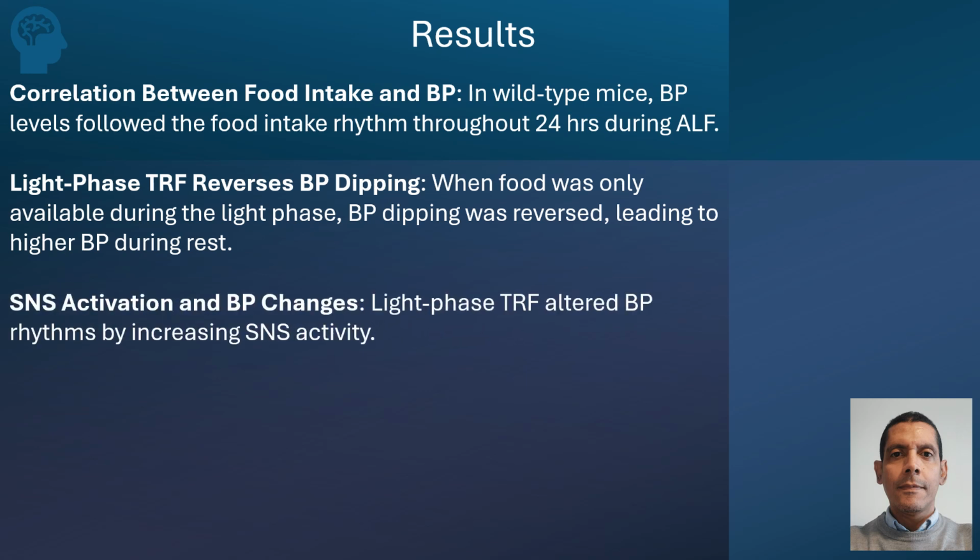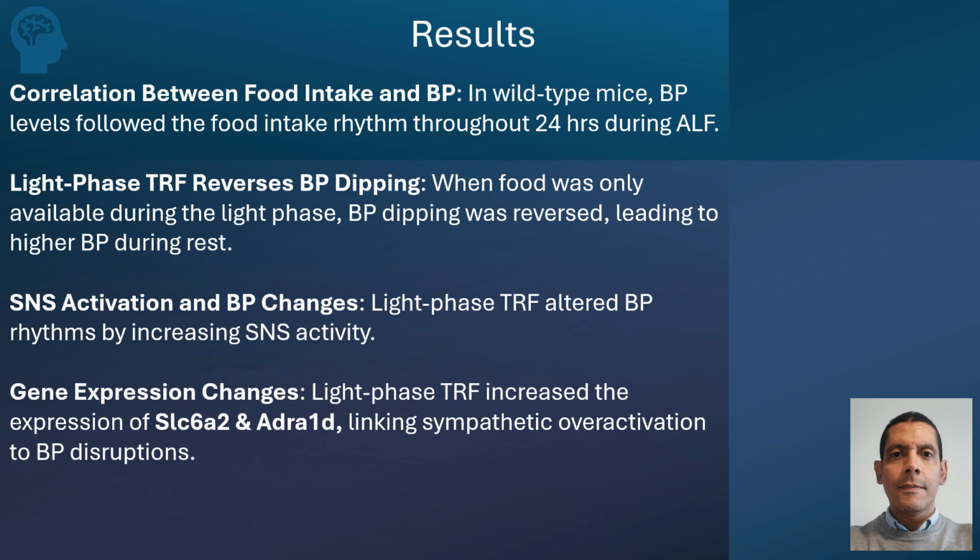Sympathetic nervous system activation and blood pressure changes. Light phase time-restricted feeding altered blood pressure rhythms by increasing sympathetic nervous system activity, indicated by higher urinary norepinephrine and epinephrine levels and changes in heart rate variability. Gene expression changes. Light phase time-restricted feeding increased the expression of SLC6A2, and that's related to norepinephrine transport, and also ADRA1D, and that's linked to alpha adrenergic receptor in mesenteric arteries, linking sympathetic overactivation to the blood pressure disruptions.